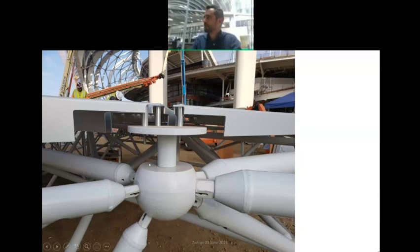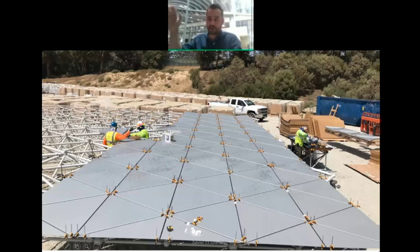And so really, this is an extremely efficient system for supporting this facade. So space frame steel, it's well understood. It's a relatively optimized system. And then our aluminum panels on the outside.